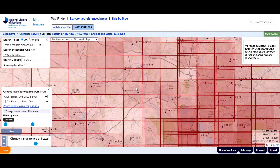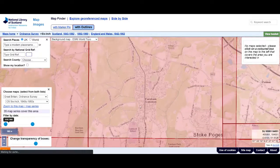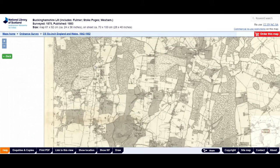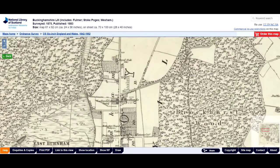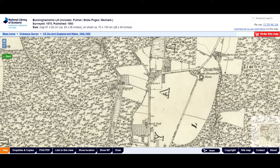Thanks to the website of the National Library of Scotland, I was able to access some OS maps from the late 19th century. The earliest map they had of the surrounding area, i.e. southern Buckinghamshire, was a 70 by 100 centimetre map published in 1883, but surveyed in 1875. This map shows a tiny settlement east of Burnham Beeches called Egypt. This led me to believe at this point in time that the area had to have been settled sometime before the 1870s. However, I wanted a more accurate answer.